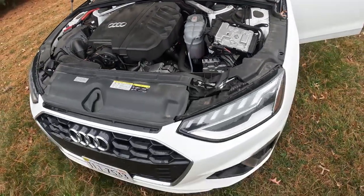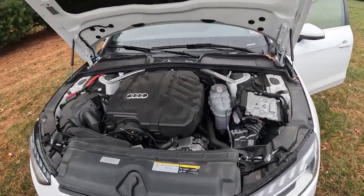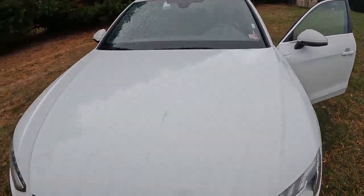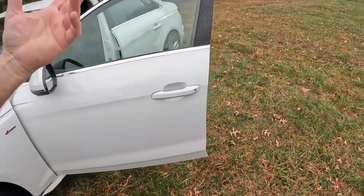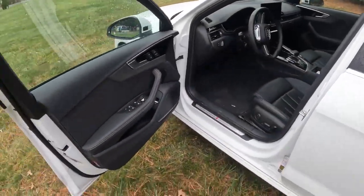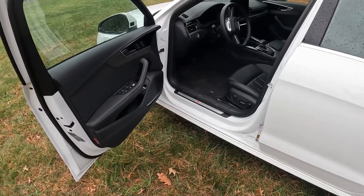I did look up the specs on this. I didn't find it super powerful. One of the things I found said it runs 130 miles an hour, which I thought was kind of, I mean, not that you're allowed to go 130 miles an hour, but let's go over the interior of this car here.